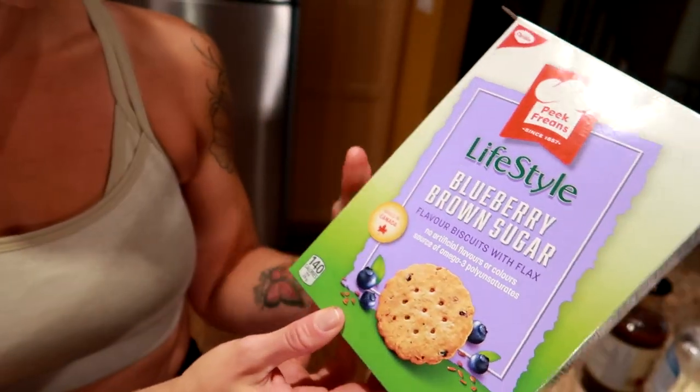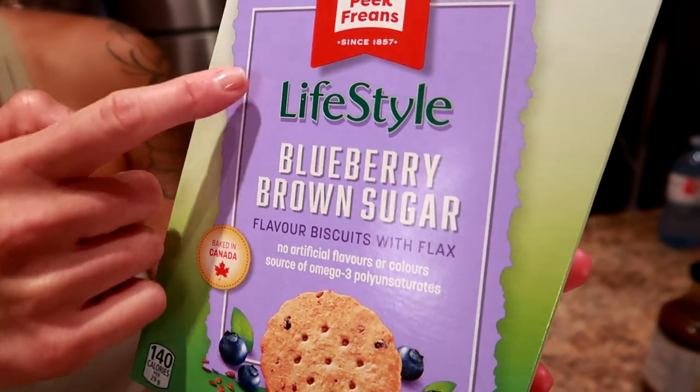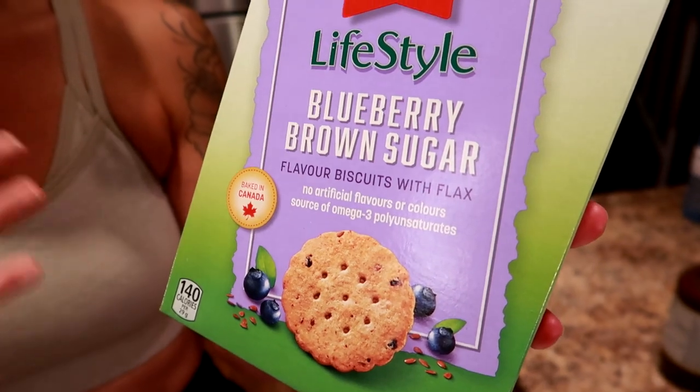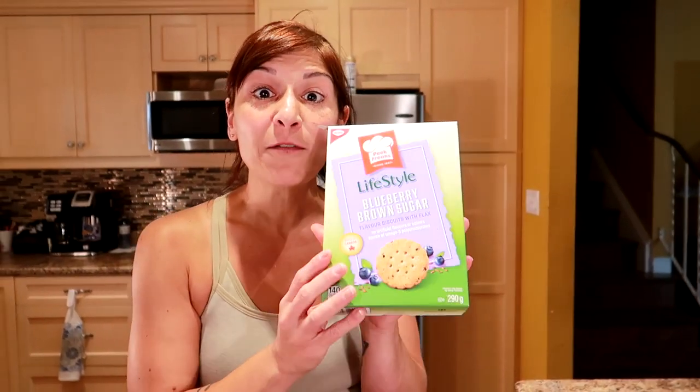Oh, is that the French side? No, it's not. The Peak Freen has a lifestyle brand that is lower-calorie, lower-sugar cookies. 3 for 140 calories, and they're a good-sized cookie. A serving of cookies with your pizza, if you want to splurge, this is like $2. When you portion it out, it lasts a long time. You get a lot of cookies in here. What?